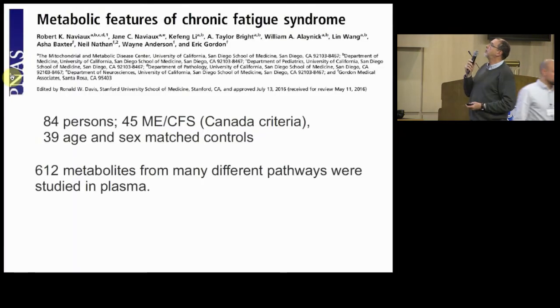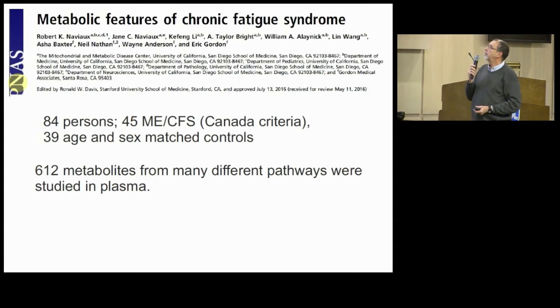This is the paper that we are discussing, Metabolic Features of Chronic Fatigue Syndrome. It came out 2 months ago in PNAS. 84 persons, well, 45 ME-CFS patients. And that's a relatively small study, but each was studied with many variables, 612 metabolites. And it was only plasma samples. So one could also study things like urine or cerebrospinal fluid, which is very relevant for chronic fatigue syndrome. But they only looked in blood, in plasma.